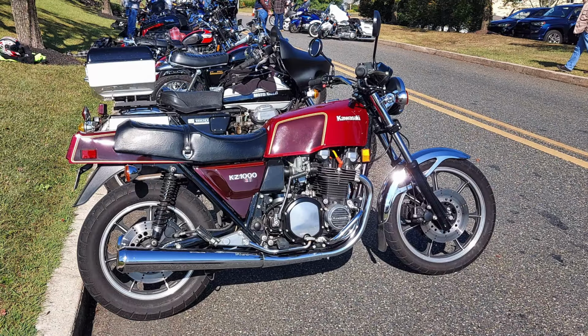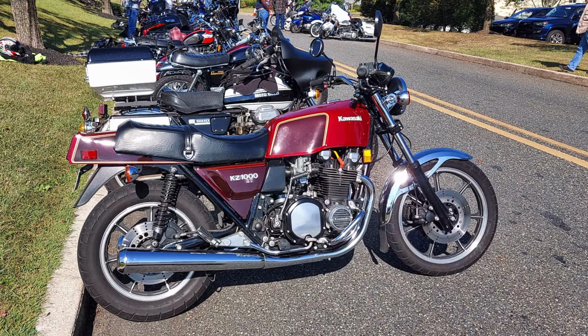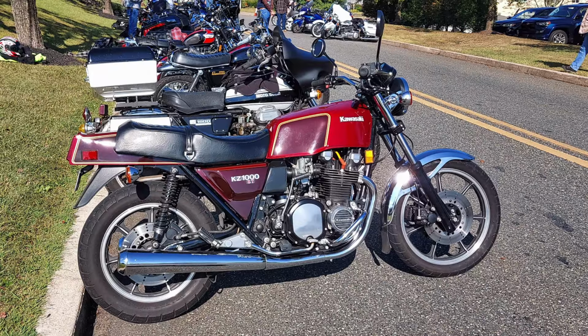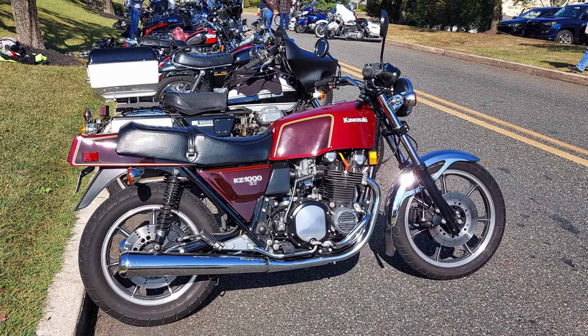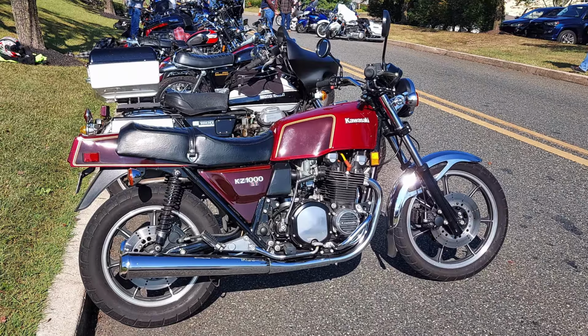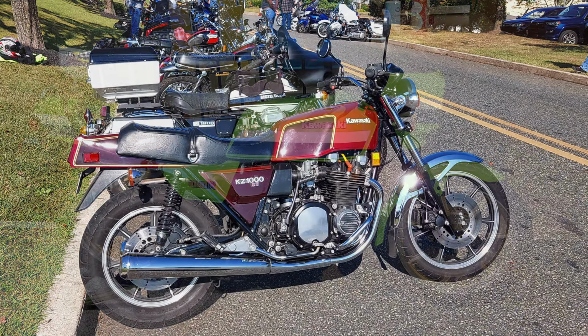In this picture, you can see my KZ1000 shaft. This bike featured Kawasaki's big bore inline 4-cylinder motor. I've reviewed the KZ1000 shaft previously. You can click the link above to see that review.